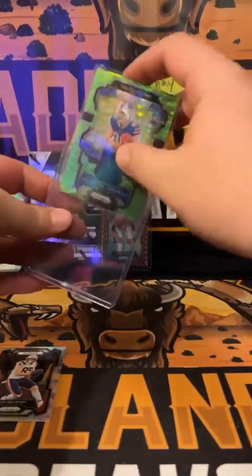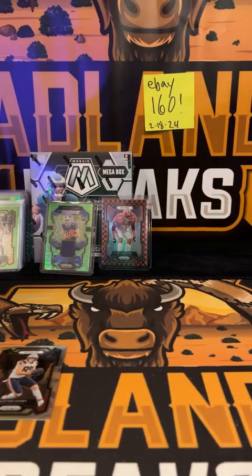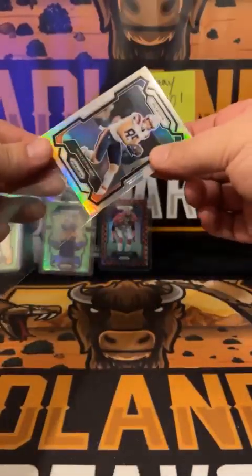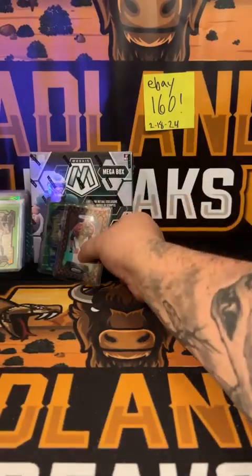There's our patch guys to put our hits in with the patches. There you go. So Dalton Kincaid, the Bills. The Bills were kind of holding your breath a bit there. We still have one mega left. I'm not sure if I made the mistake of saying that's the end of the rip. It's not. I feel like I did. Another mega to go yet, though, guys.